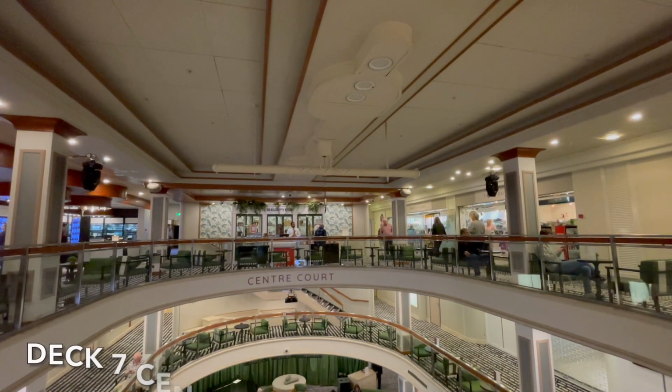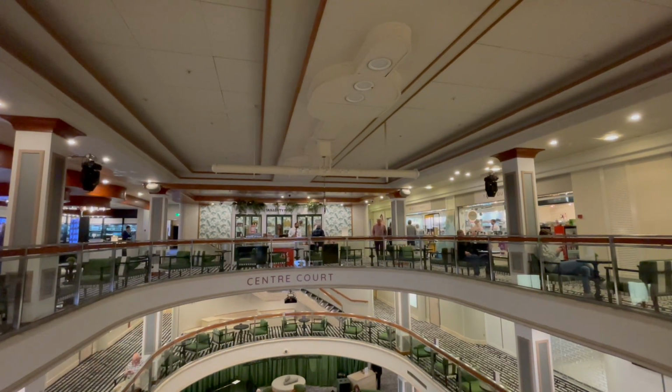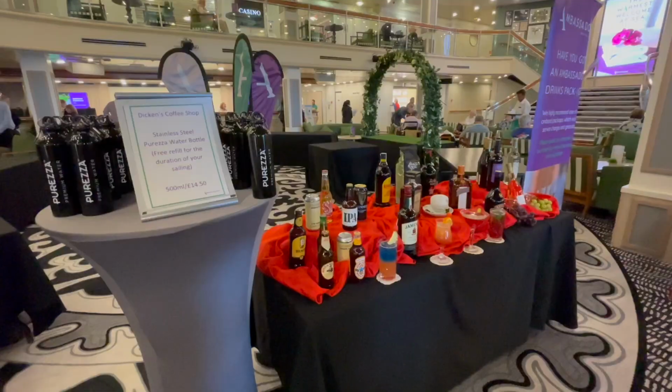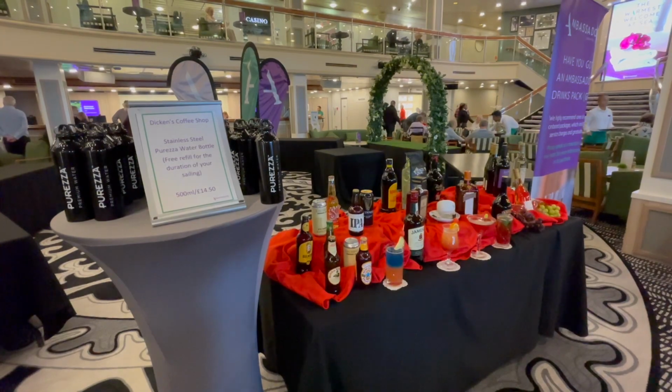The centre court is the main focal point of the ship, so we thought we'd have a look and see what sort of activities were taking place there this morning, and we were surprised to find that they were preparing to set up some stalls for some demonstrations of some of the activities and events that take place on board. So it's looking like it's going to be quite a busy morning in centre court.